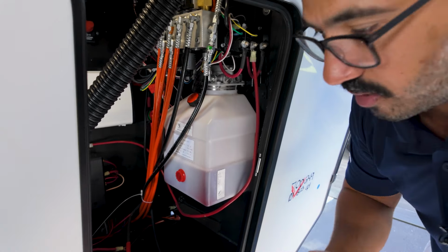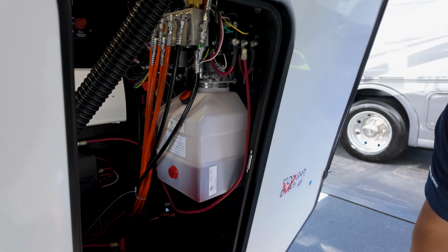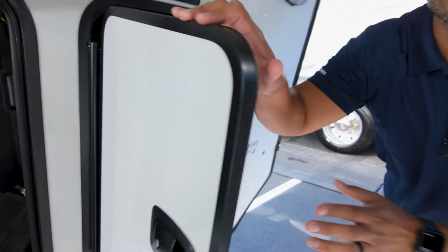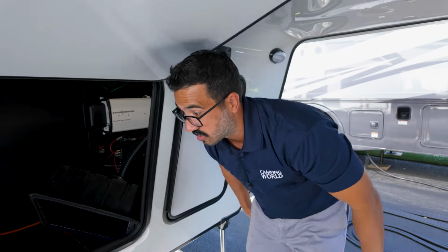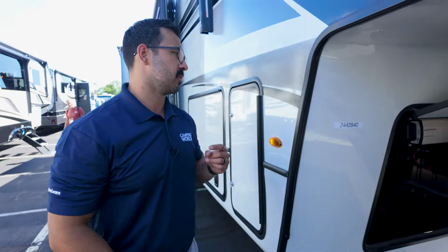So yeah, that just tells you right away that not only are you going to have your hydraulic auto level, but this one also is going to have hydraulic slides, which are arguably going to be the best in the industry. And again, same thing with hydraulic auto level, right? Touch a button and it levels out. That is a great feature.